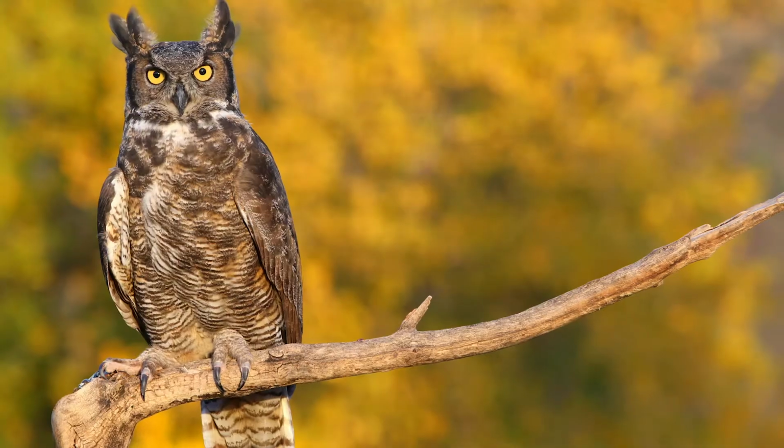This owl that we have in front of us is actually a skull of the great horned owl. And when you hear an owl sound, most of the time it's actually the great horned owl that most people are used to hearing. So let's take a listen to what a great horned owl sounds like.